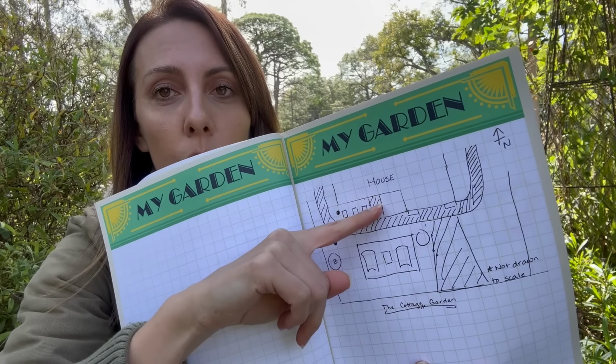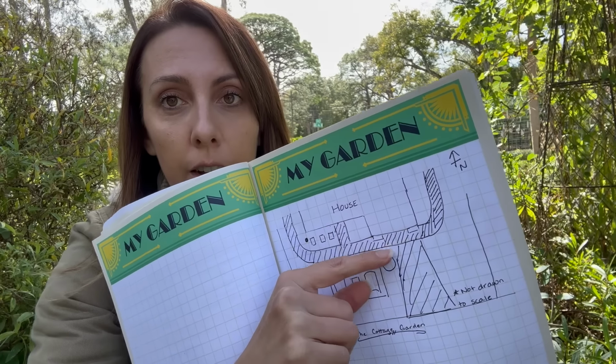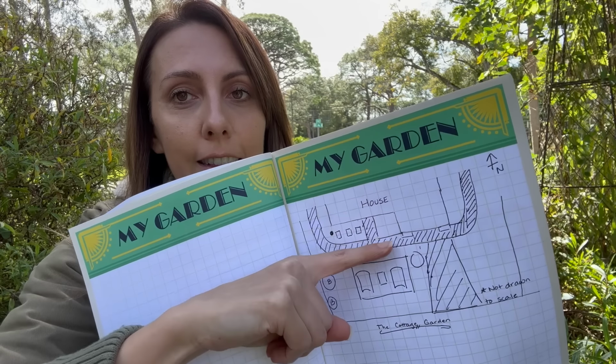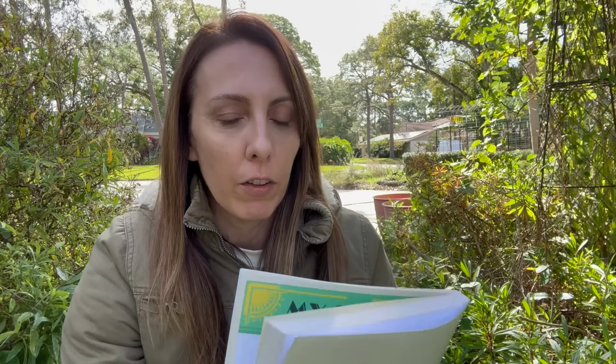To give you a sense of scale, this is the garage, which fits a whole car length plus some. This fits at least two car lengths. So just to give you an idea, the whole front yard is at least three SUV car lengths long. That's a lot of space. I feel like it's probably even longer than that. That's three SUVs parked very loosely. So that's the first part.